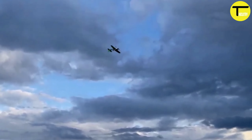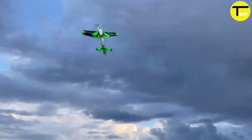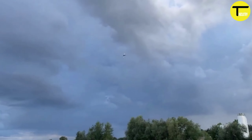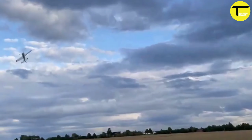It's not just for stunt pros. The Edge 540 handles predictably and smoothly, making it a solid choice for experienced pilots and ambitious newcomers alike. From controlled sport flights to wild 3D tricks, this aircraft adapts to your style and elevates it. One plane, every move. Endless sky.